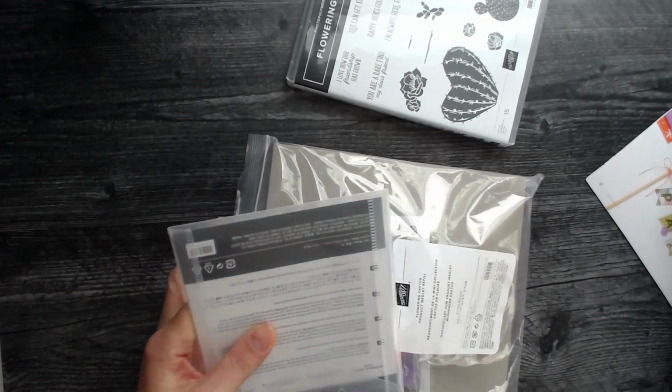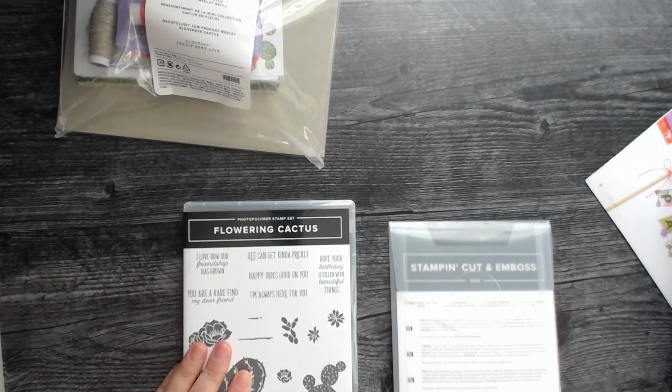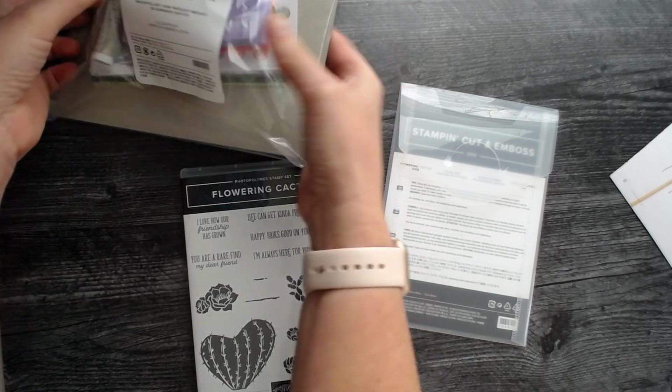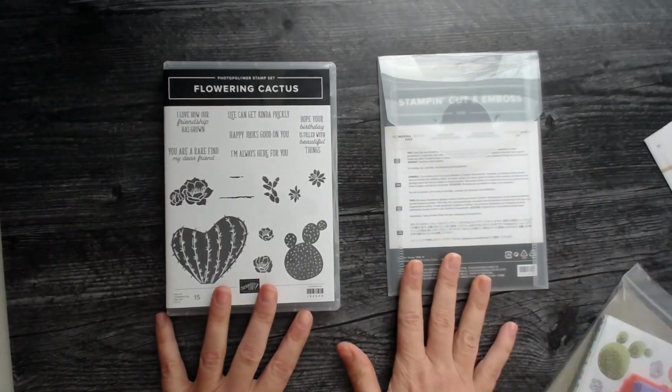It comes in this big box, actually. There's a lot in here. Starting with the stamp set, and there's a matching die set. I'm not going to pull the die set out because I know Linda's got a beautiful template all made to show you the dies and what they match and the pieces in the kit.